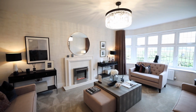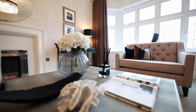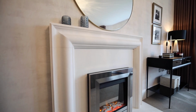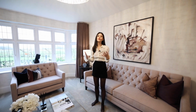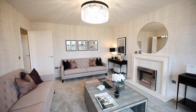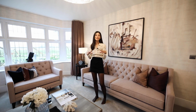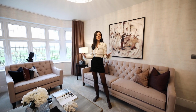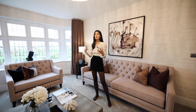So Redrow are one of the most successful and acclaimed developers in the UK. They've been around since 1974. They've won endless awards, and their properties as a whole focus on character, heritage. They have features that you won't find in other new builds. So I always say this, the skirting boards are slightly higher. For some reason I like to use the word chunky. They're not chunky, they're just slightly higher just to give that little bit of character.